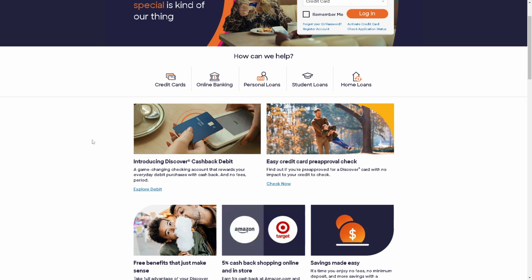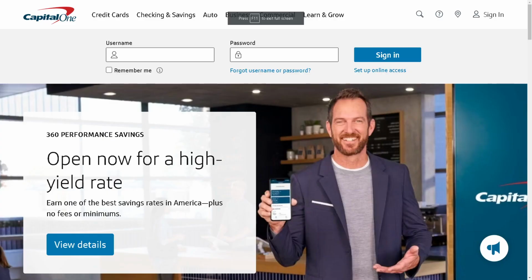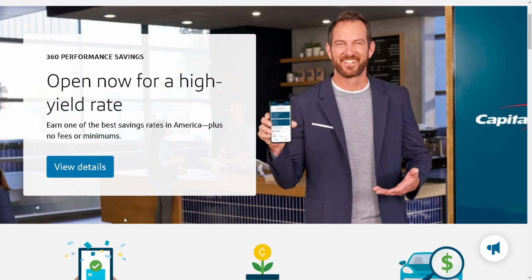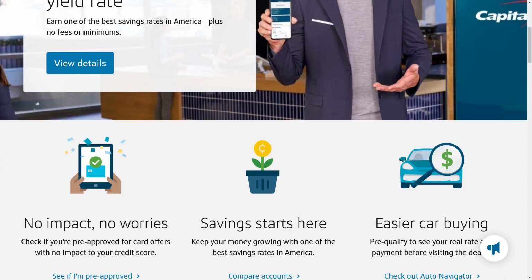Also, in terms of fees and interest rates, Discover typically offers cards with no annual fees and 0% APR introductory rates on purchases and balance transfers. After the introductory period, APRs can vary based on creditworthiness. Now, in terms of Capital One's fees and interest rates, it's the same thing. They also offer a variety of cards with no annual fees, and some cards provide introductory 0% APR on purchases and balance transfers, but APRs can vary based on creditworthiness.